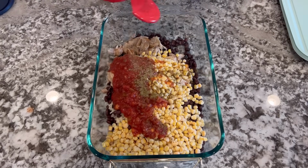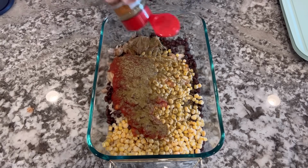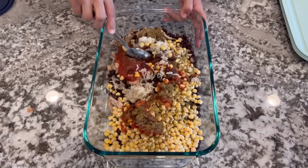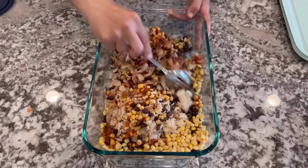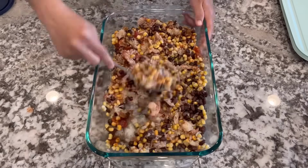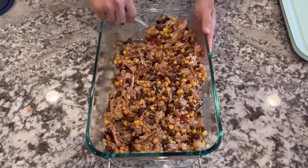Now I'm making the Southwestern chicken and rice casserole first because it is a freezer meal. In the casserole dish, I'm just adding my cooked rice, black beans, corn, cooked chicken, salsa, and cumin, and giving that a good mix. I have used canned corn, frozen corn, fresh corn, different beans, different salsas. It always comes out really good. So just use your favorite things for this.